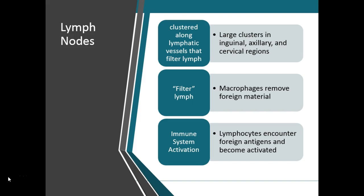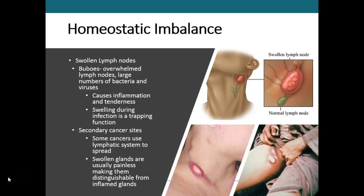When there's an infection or a disease in the body, the lymph nodes may become overwhelmed in their filtration job, right? So if there's a lot of stuff in the lymph, the fluid to be filtered out, more and more immune system cells and macrophages are going to be called in or made to help clean that fluid up. So when those lymph nodes become overwhelmed, they can enlarge and become very inflamed and tender.